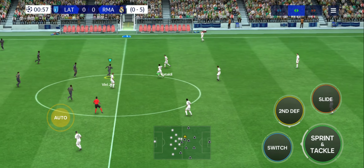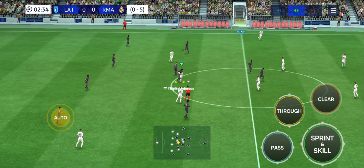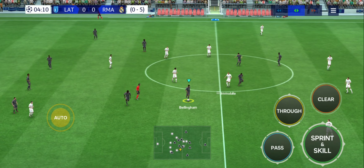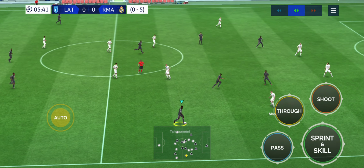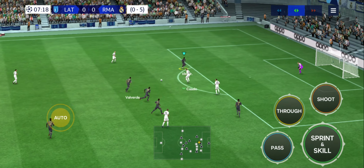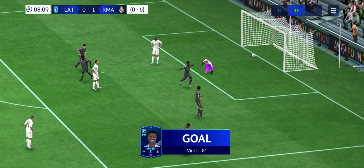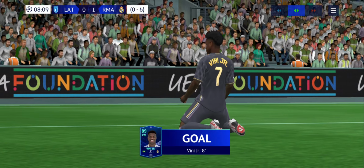Felipe Anderson. And Real Madrid have it back now. Rodrigo. Vinicius! And a goal! They start as they mean to continue. They make the opening statement.